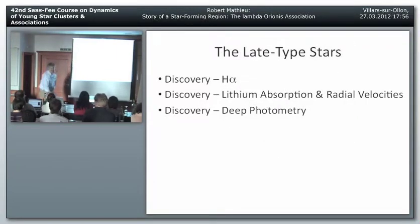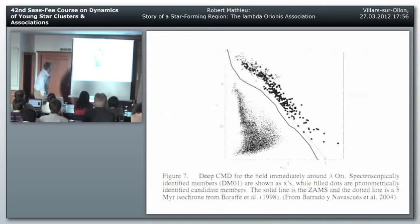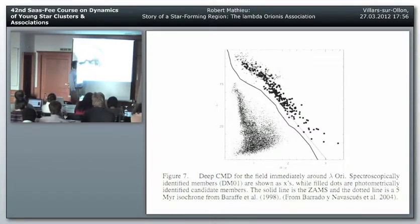Deep photometry is another way of finding low mass stars. This was Michael's point. If you go very deep in this region, this is the field. This is the ZAMS at lambda Ori. And so all of these stars are candidate pre-main sequence members. To actually prove that they're pre-main sequence, you've got to get some youth diagnostic. Lithium is a good one, although these are getting very faint. This is essentially where our study stopped.